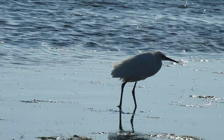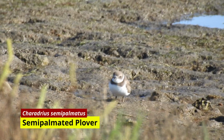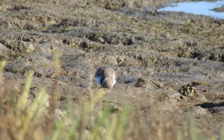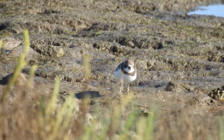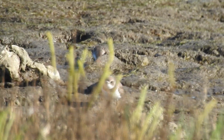They're absolutely beautiful. And then we picked up a semipalmated plover. Love that bird. Just a little tiny cute looking plover species. Really awesome to see that bird out here. Now we're gonna scan over the rest of these shorebirds and see what we have to add to our list.